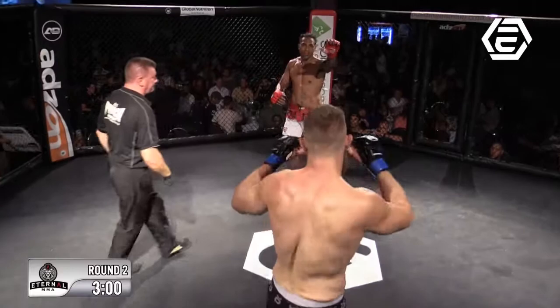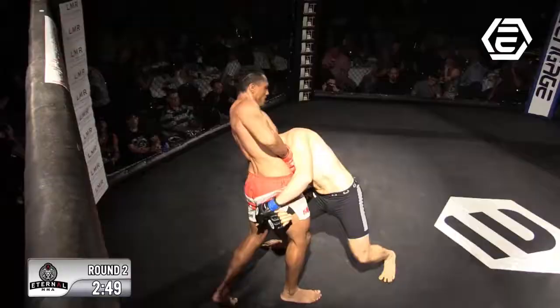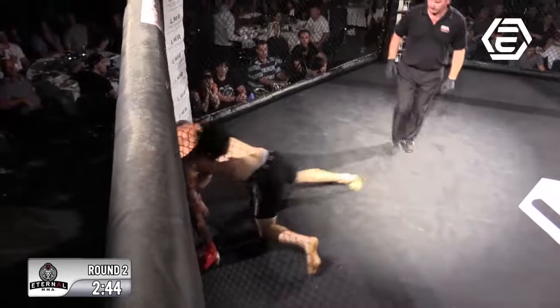Second round. Shellim electing to throw a high kick. Dives straight into the takedown, makes no bones about it. And a really dead guillotine. He's under the chin, Faraimo is. He's lifting him up. Oh, Shellim just muscles out of it and throws him down.